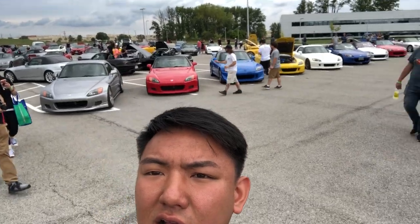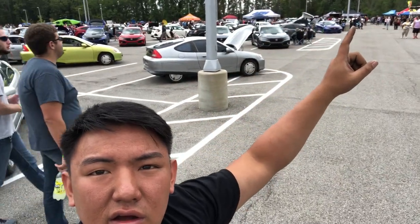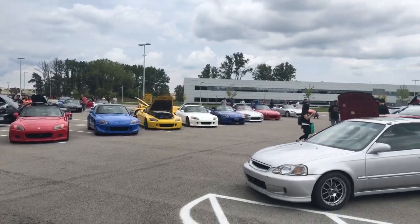All right guys, so we made it here to Eibach here in Ohio, and this turnout was a lot bigger than it was last year. We got the parking lot all the way back there filled up, all the way down there. Before, it was just the middle section that was filled out, but this year was a great turnout.